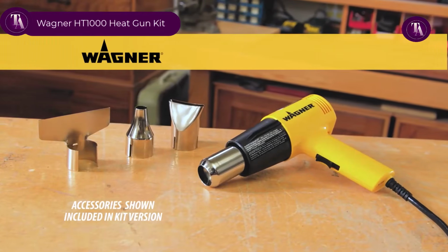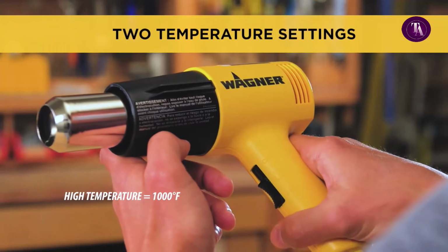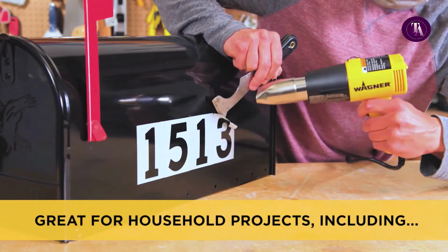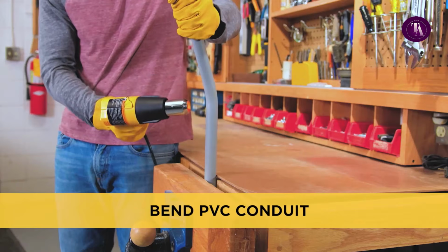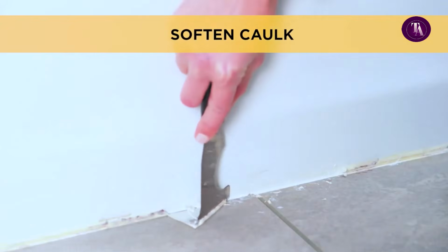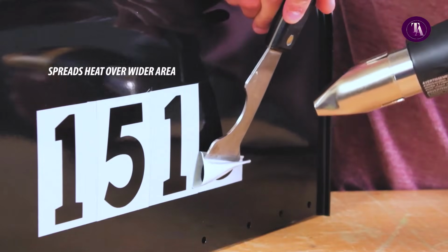Wagner HT 1000 Heat Gun Kit. The Wagner HT 1000 Heat Gun Kit is a versatile, corded electric tool ideal for DIY and household projects. Featuring dual temperature settings, 750 degrees Fahrenheit and 1000 degrees Fahrenheit, and 2 fan speeds, it provides precise heat control. Its durable design includes a corrosion-resistant nozzle, lightweight handle, integrated stand for hands-free use, and hanging hook for convenient storage. The kit comes with 3 nozzles, concentrator, flare, and edge protector, making it perfect for paint removal, shrink wrapping, bending plastics, loosening bolts, and thawing frozen pipes.